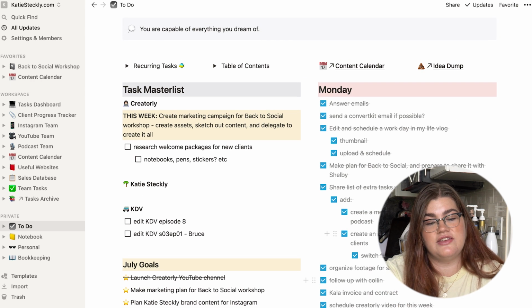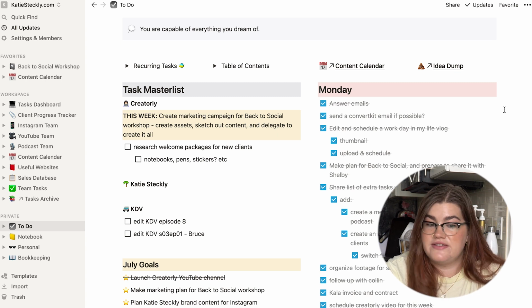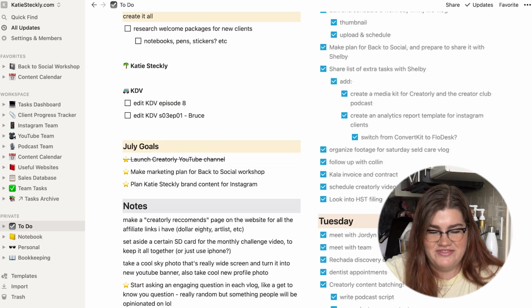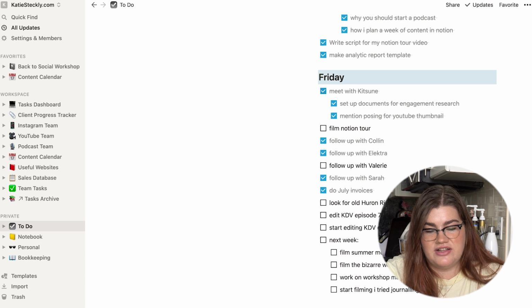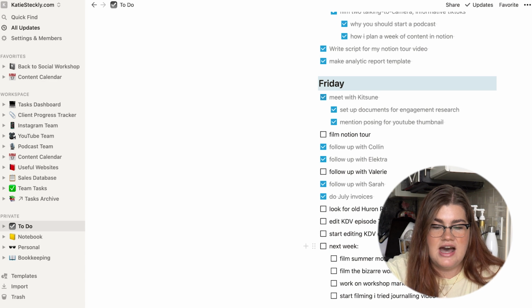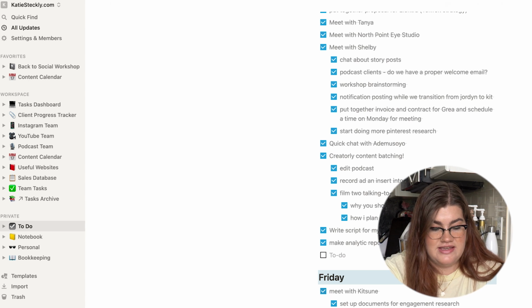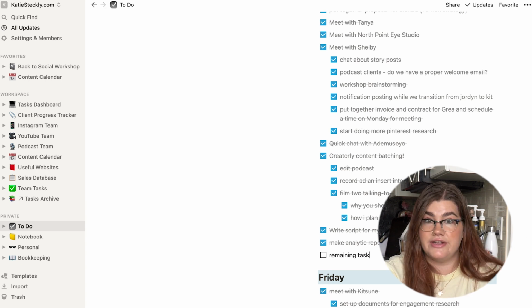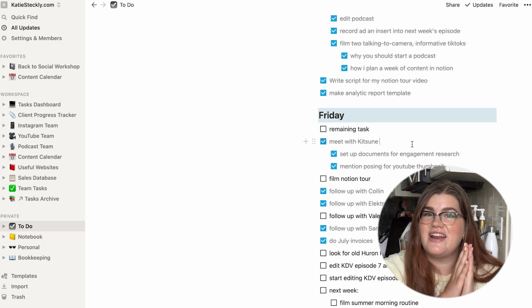On the right-hand side, you'll see that we have spots for tasks each day of the week. It's Friday when I'm filming this, so you can see Monday is satisfyingly all checked off. The same with Tuesday, Wednesday, and Thursday. And Friday, you can see that I still have Film Notion Tour on my list and a few other things. I definitely don't always finish everything each day, but if I had a remaining task that I didn't finish on Thursday, I would just drag it over to Friday, which is how my Fridays end up being kind of busy. But anyway, so it goes.